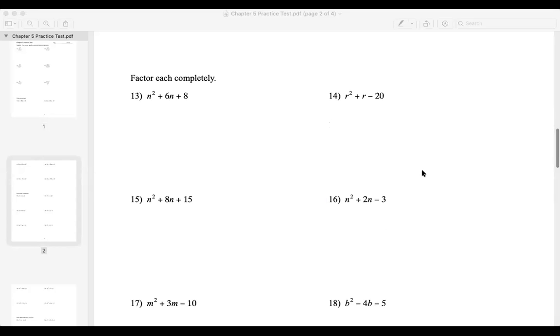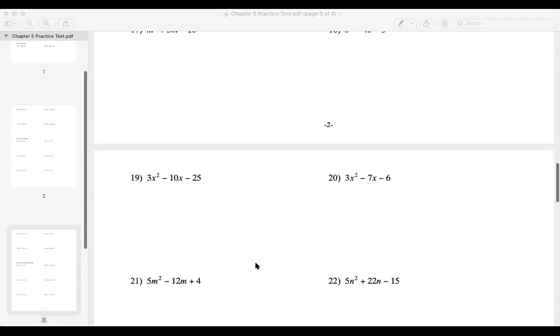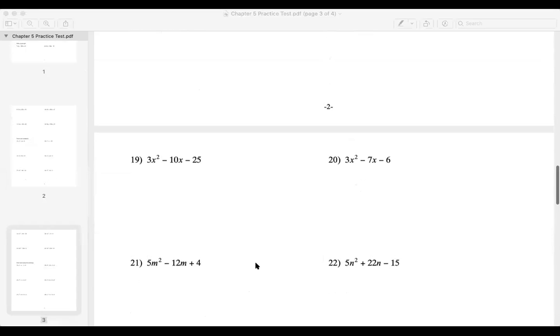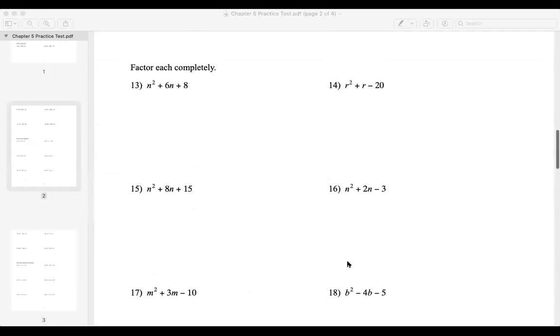All right. So 13, 14, 15, 16, 17, 18 are the easy ones. 19, 20, 21, 22 are the more challenging ones. Somebody pick me something from 13 to 18. These are the easy ones. Somebody pick one. 16. Let's do 16.